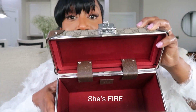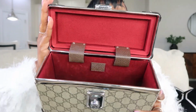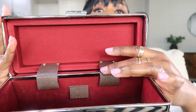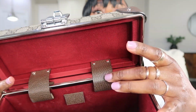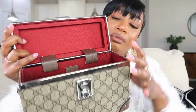She is a cold red on the inside, honey. Breathtaking, okay? Now there are minor little scratches on the inside here, but I'm totally fine with that. The leather straps here on the inside are a little grainier than the ones on the corners, and they also are a little shinier. And there's a texture to the red fabric here on the inside. Very, very well made. She's going everywhere with me.